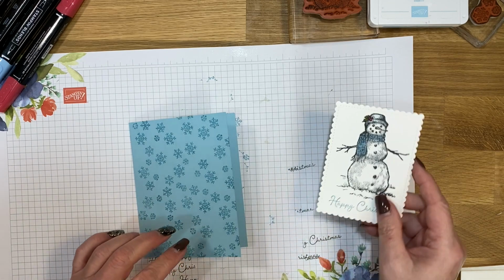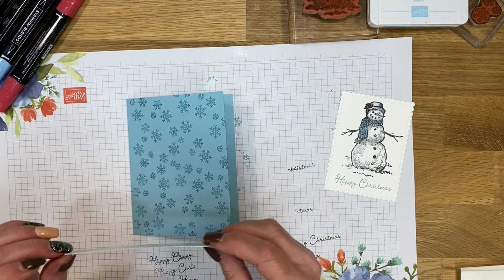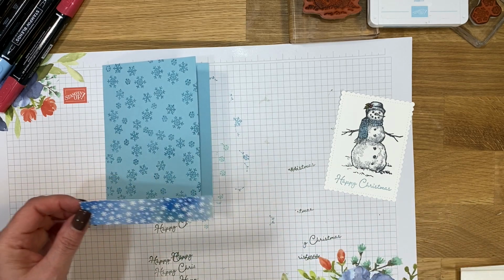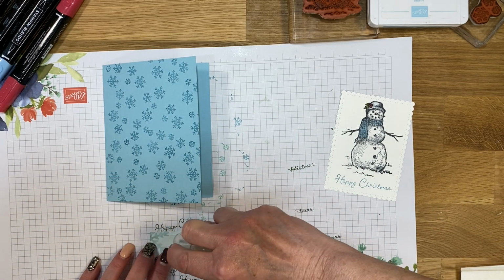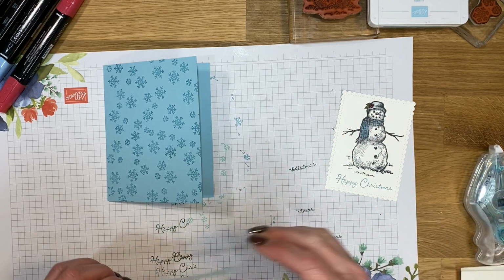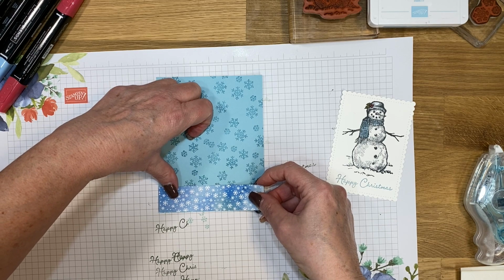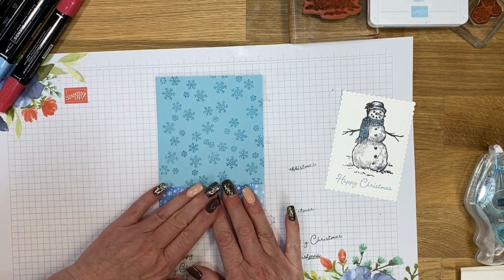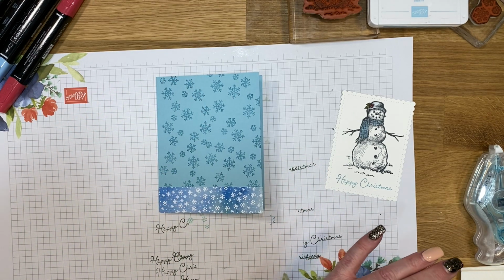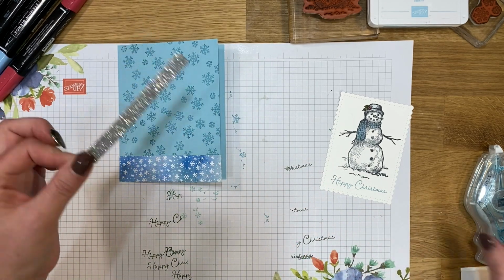Okay, now let's go ahead. I sent you a piece of the Snowflake Splendor DSP, and this is 1 inch by 4 1/4. And I'm just going to put some adhesive on the back, and then I'm just going to close this at the front, line this up right there at the bottom.